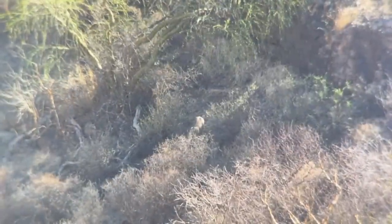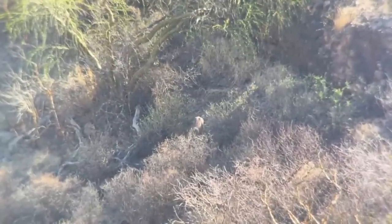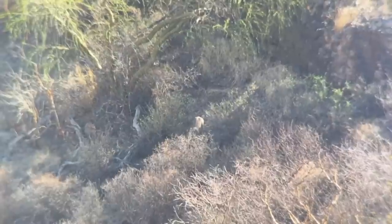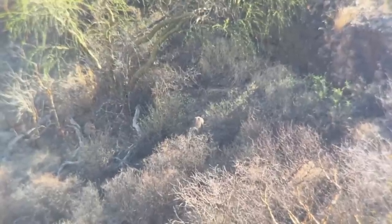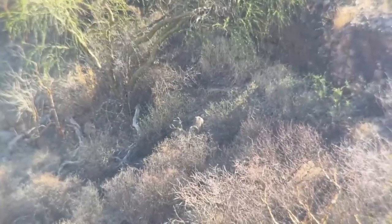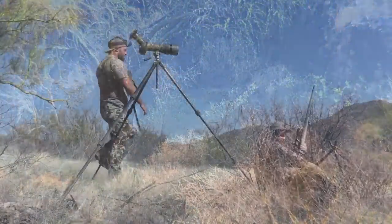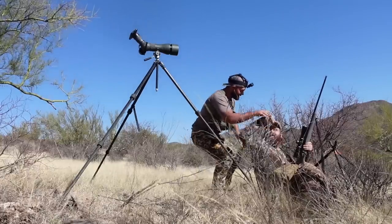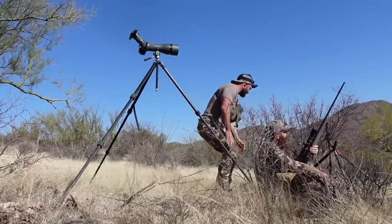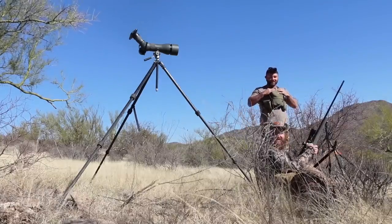It'd be nice if you hit high, you'd still hit his back, you know? But it's up to you, man. Dropped him. Dead? Dropped him. I mean, I'd never been that cool, calm, and collected on him, ever. He's big, man. He's a solid buck, dude.